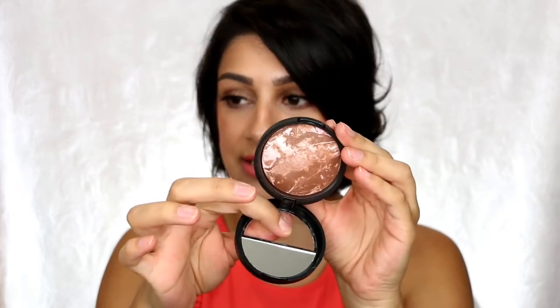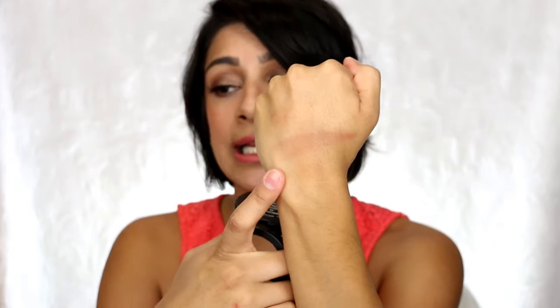Laura Geller Bronze and Brighten in Medium. This, depending on the veining that you get, obviously the bronzer will be different. You guys can tell the veining on mine is very, very dark and deep. So for that reason, this bronzer is so deep on me, as you guys can tell. Like, that is so deep on me. I have to be very, very light-handed.